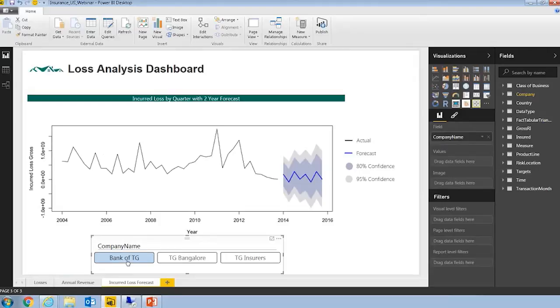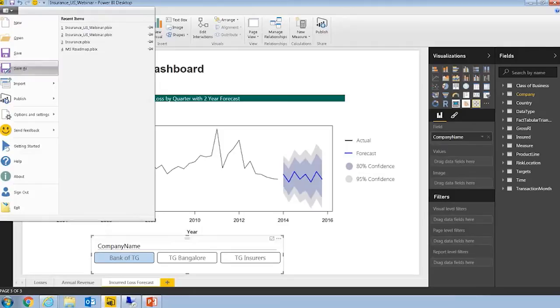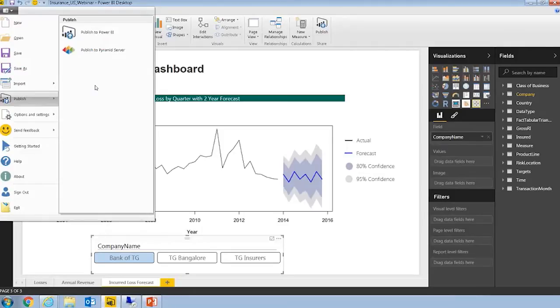So now that we are happy with this report, we can publish it in order to share with colleagues, add to a dashboard, or view on a mobile device. We have two options for publishing. We can publish directly to Power BI on the cloud, and we also have the ability to publish to Pyramid Server. This is a new feature for publishing on-premise for Pyramid Analytics users, and we will get into this collaboration option in a little bit.